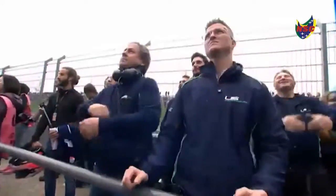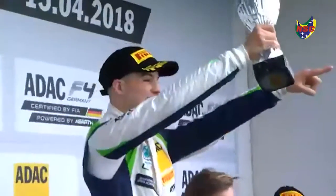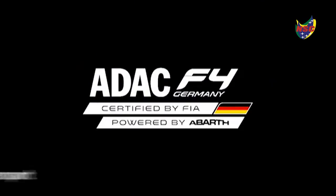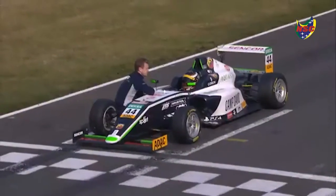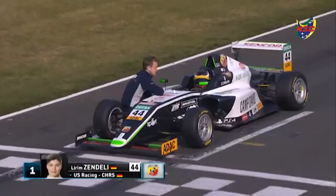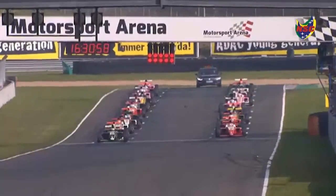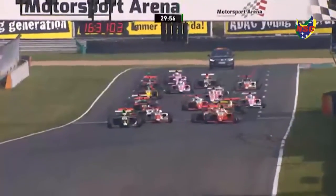Both Gerhard Unger and Ralf Schumacher applaud on the podium then as Lirim Zendelli receives his trophy for the win. So we go down onto the grid then for race number 2, which is just 5 minutes away from starting, as you can see from the starter's gantry. P1 on the grid for Lirim Zendelli, once again for US Racing, who'll be hoping to make it 2 out of 2. The driver that finished P6 in race 1, Frederik Vesti, will be hoping for good things as well.